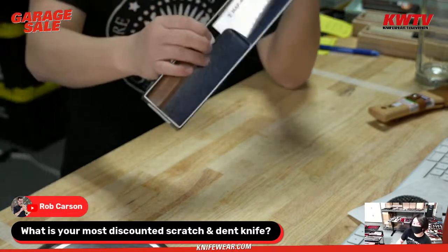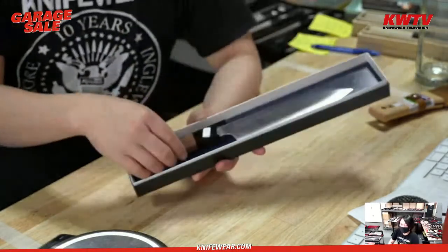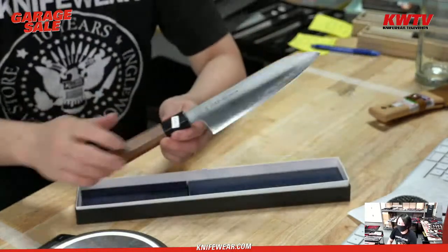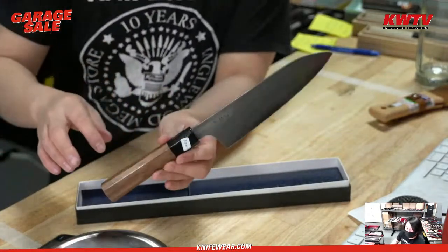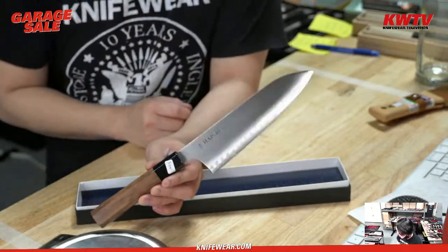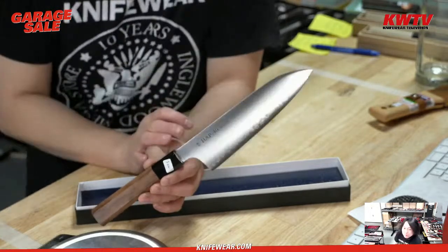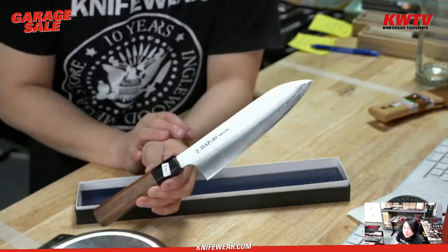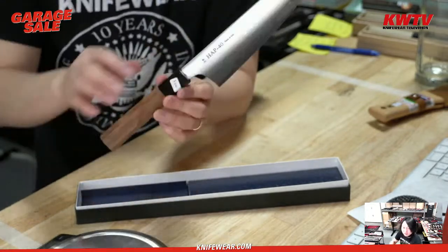Hatsu Kokoro Hap 40. A new knife line that we are going to carry. This is a first appearance. Hap 40, same as the old Mugen knife, right? This is made by the same people who made Mugen. Oh, cool. So it's basically the same knife. Well, without any fanciness. Well, without the handle, too.